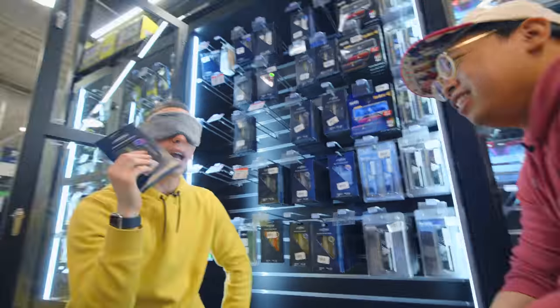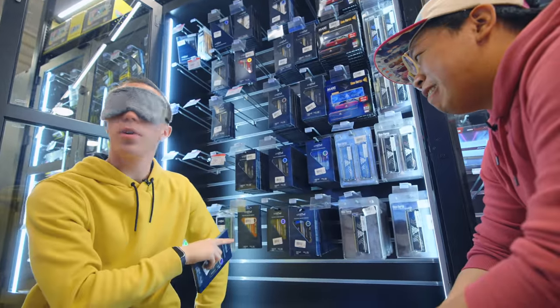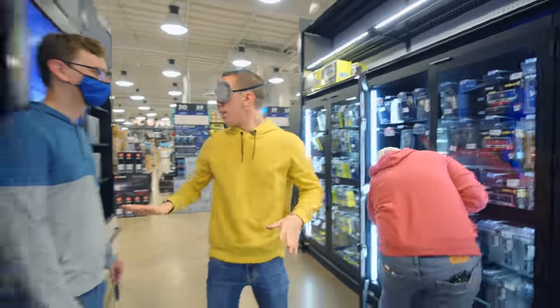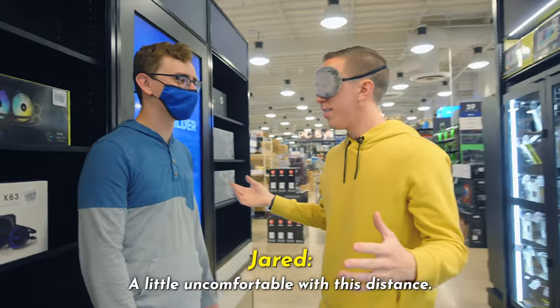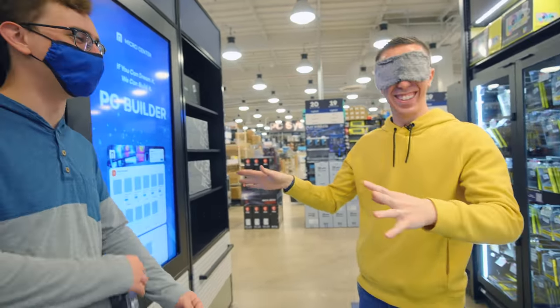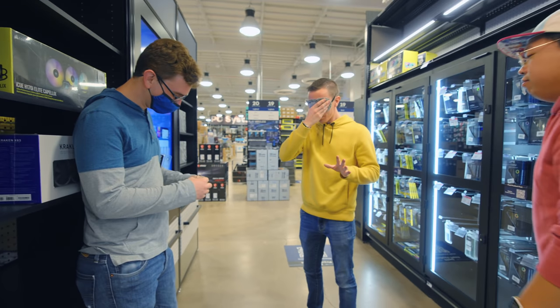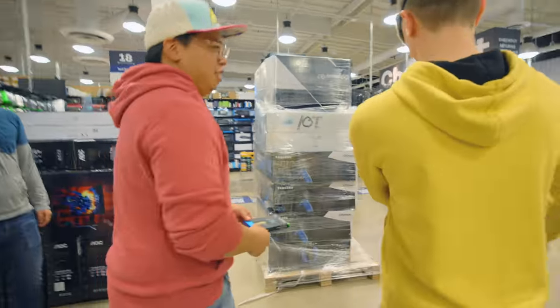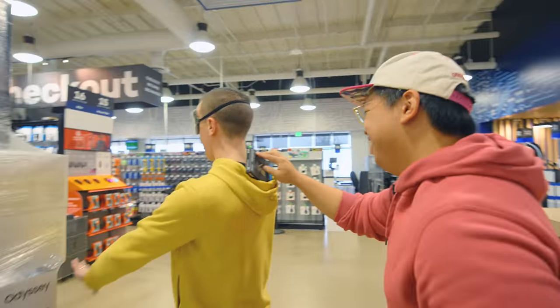Oh, but you know what though? I have to be careful. I actually think there might be DDR3 around here. I'll tell you right now, they're all DDR4. This is DDR4? Yep. How are y'all feeling right now? A little uncomfortable with this distance. How are y'all feeling right now? Feeling a lot better. Can someone please confirm? I have everything I need to build a PC. Can we make sure I didn't accidentally grab the wrong thing? Okay. I need to recenter myself. I'm slightly lost.